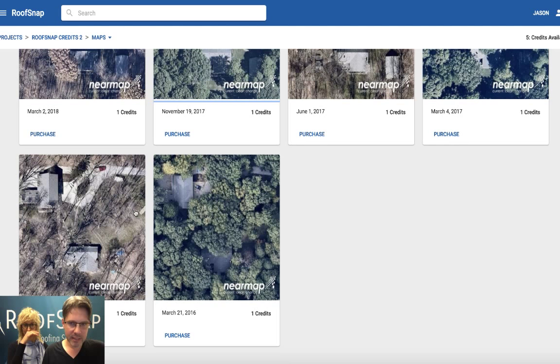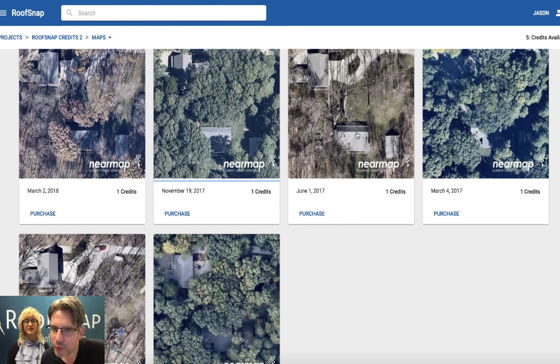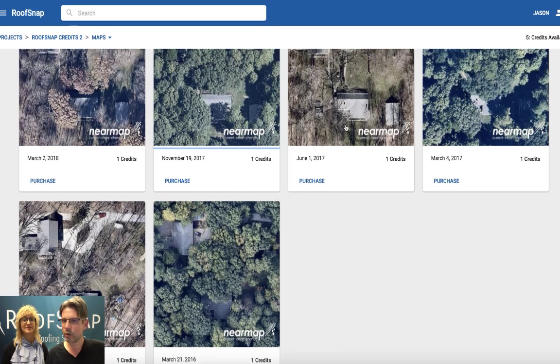And I think for our purposes today, what do you think? June 1st, or September 19th. Well, here's some things to consider. Shadow coverage. A little bit of shadow. I want the main house. That's the primary goal of what we're going to be sketching here. And this June one looks like it's a little cleaner on the main house. I think so. So let's go ahead and click on the purchase.